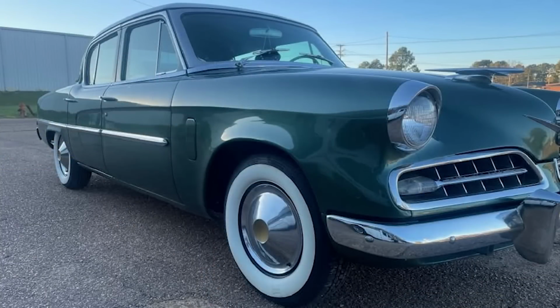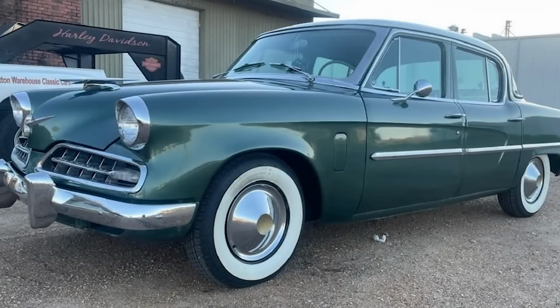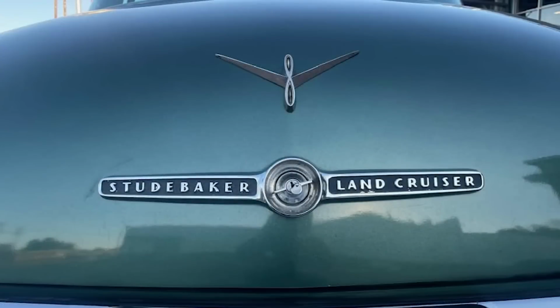Recent upgrades include a rebuilt brake system, cooling system, and numerous new components like door and trunk seals, upholstery, and tires. This functional and well-documented survivor, with its owners and service manuals, represents a unique piece of Studebaker history.